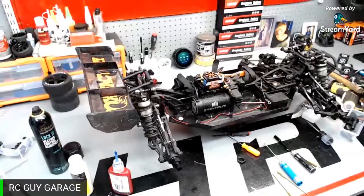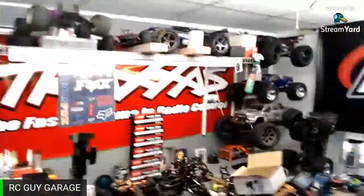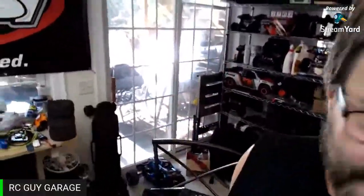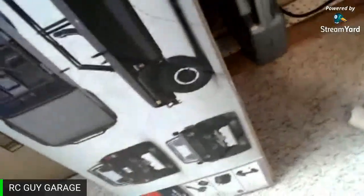So this is what I'm dealing with. Give you a quick little preview here. So here's my setup right here. Got all my cars sitting right there. Got just stuff literally everywhere. That thing, I still got to take that out of the box. Haven't even broken the seals yet. The seals are still intact on that thing. It's just like, I don't know, man. See? Haven't even taken this thing out of its box.